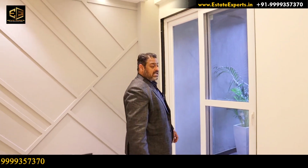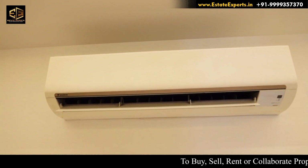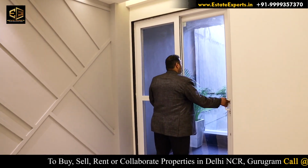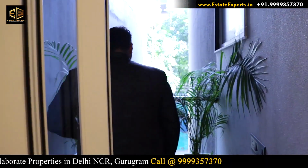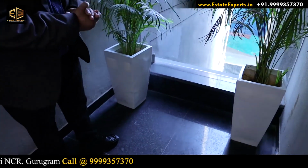This specific second bedroom of the house has an air conditioning system given to you by the company called Daikin. This is a 1.5 ton ka air conditioning system. This bedroom does not have the VRV inside and built in it. This is your UPVC door and this is your mesh. This is the balcony which is in the front of the house. It's a small balcony. Kafi compact hai, kafi ease hai yahan par, acha lag raha hai.